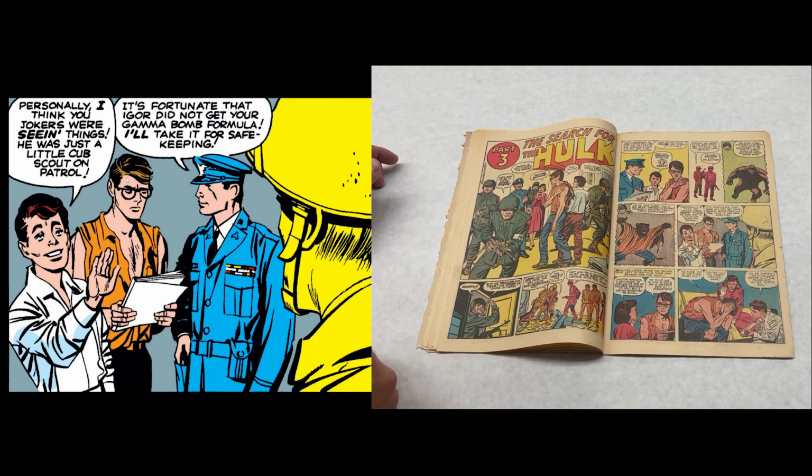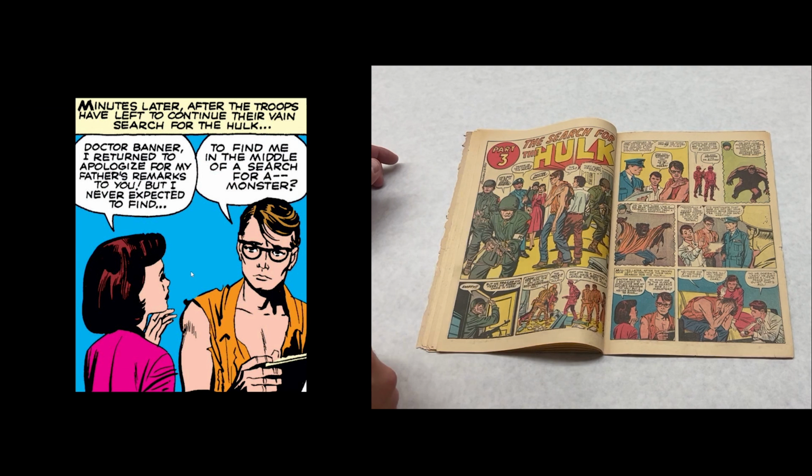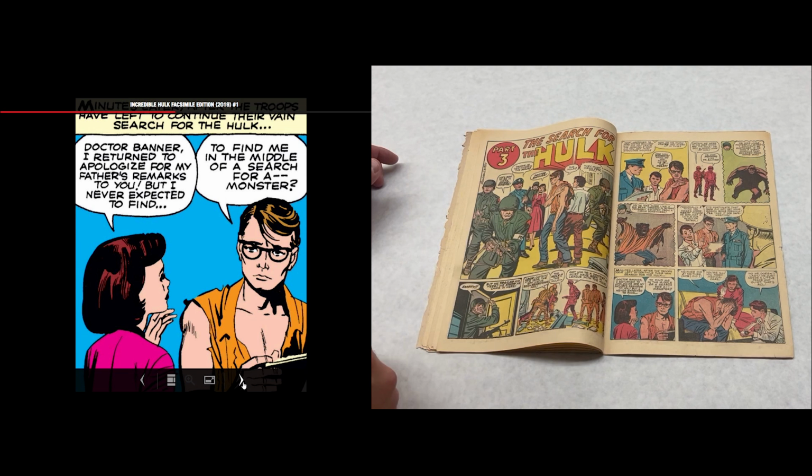It's fortunate that Igor didn't get that gamma bomb formula. I'll take it for safekeeping. Minutes later, after the troops have left to continue their vain search for the Hulk, Dr. Banner, I return to apologize for my father's remarks to you, but I never expected to find me in the middle of a search for a monster.